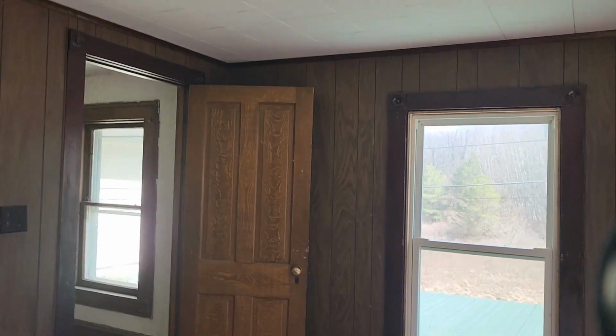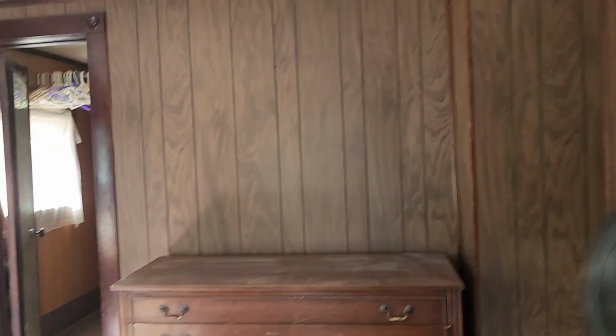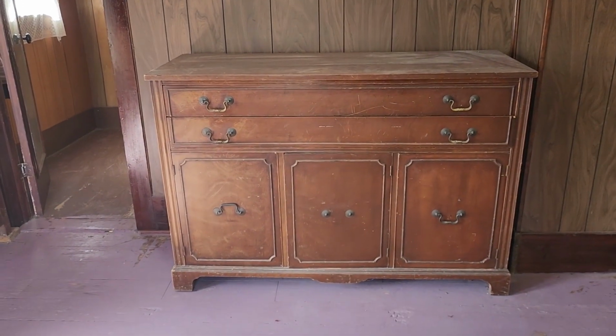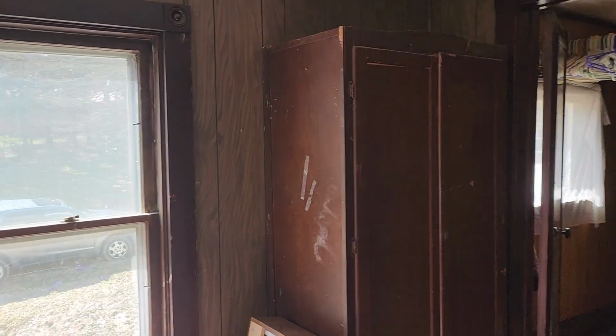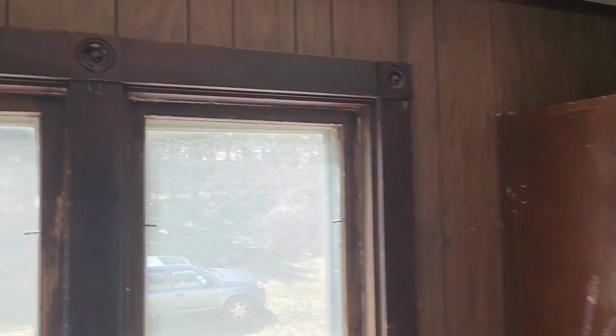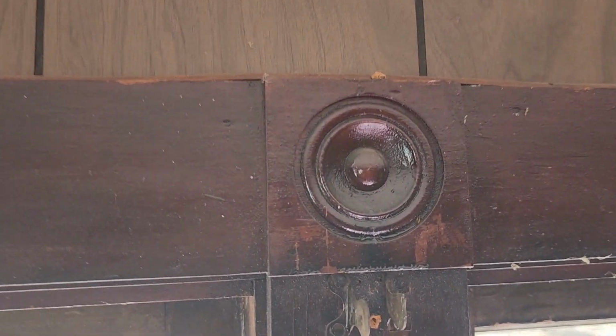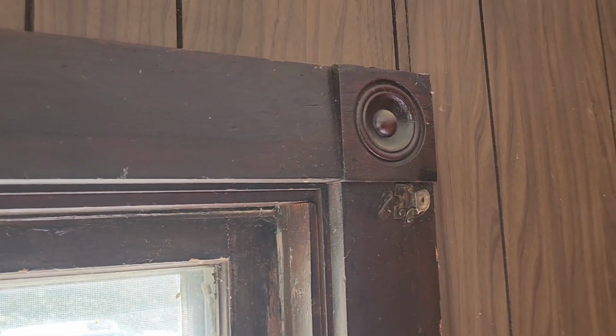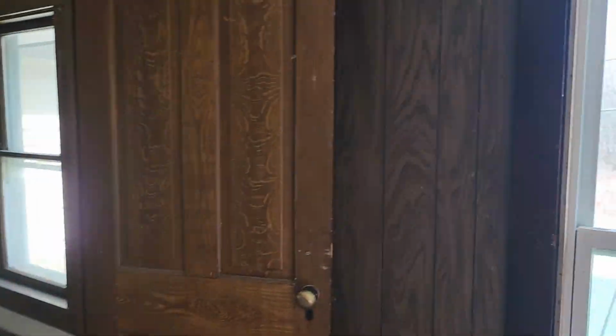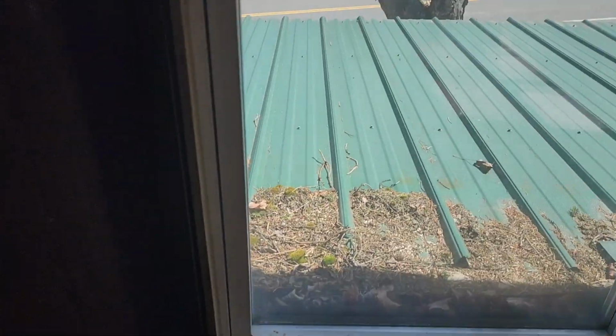Okay. And then we come into another bedroom. I actually kind of like the purple painted floor in here. I don't know whose room this was, but I dig it. They left this. That looks like a project. They left an armoire, another possible cool project. And just look at the window frames. I just love those details. Amazing to me. I love it, I love it, I love it. I have not tried to open a single window in the house yet.